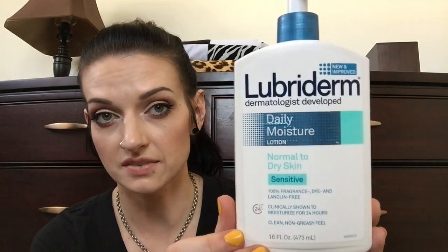Here's one that I picked up when I had my tattoos done on my arm. This is the Lubriderm Daily Moisture Lotion. This is for normal to dry skin. This is also for sensitive skin, and this is a really nice lotion. My mom always used to use Lubriderm when I was growing up, and the fragrance of it definitely reminds me of her, so I did enjoy this. This is quite moisturizing, and I will definitely look into purchasing more Lubriderm after I go through some more of my lotions.